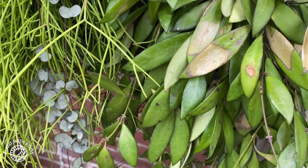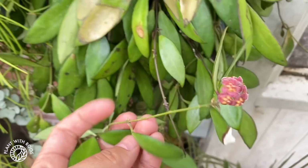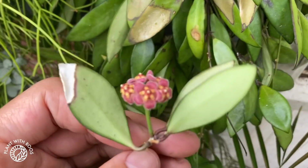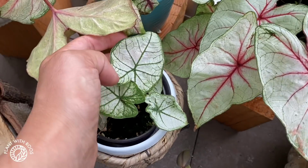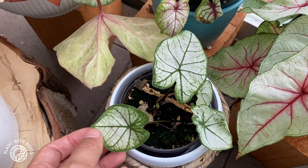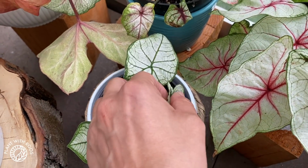And I noticed recently that down here, damn, the palm keeps being in the way, and then the Caladium, something with a C as well. Candidum, that's the word.